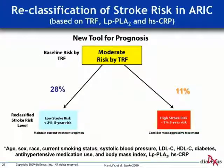Now, after measuring plaque values, as well as CRP, these patients can be reclassified as to their stroke risk. 11% of the patients in the moderate risk group were reclassified to high stroke risk. That is, they have greater than 5% chance of having a recurrent stroke in 5 years. You might want to consider more aggressive treatment toward these patients. On the other hand, 28% of them were reclassified as a lower stroke risk, which suggests that you should maintain the current treatment regimen and, in fact, be comfortable with this, that you're treating them adequately.